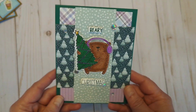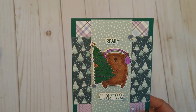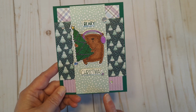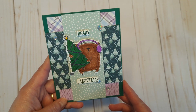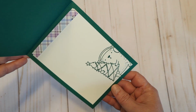And then I have this one using the Stamp and Die of the month from Not Too Shabby, Berry Christmas. I created this for the Build Your Holiday Stash Card Makers Linky Party. I used this Calls for Confetti. I love these bears. I can't wait to create more with them. And there's the inside.